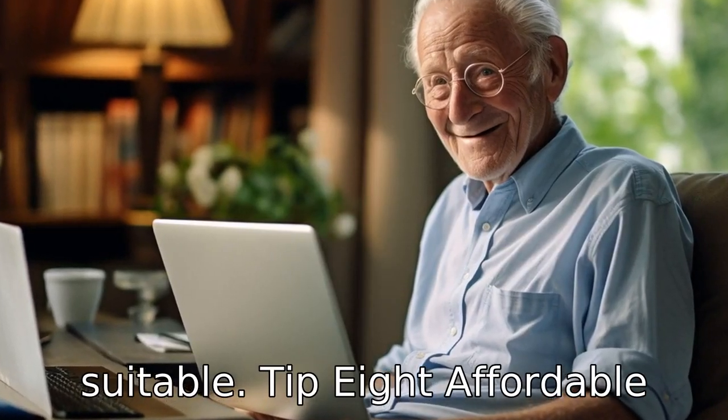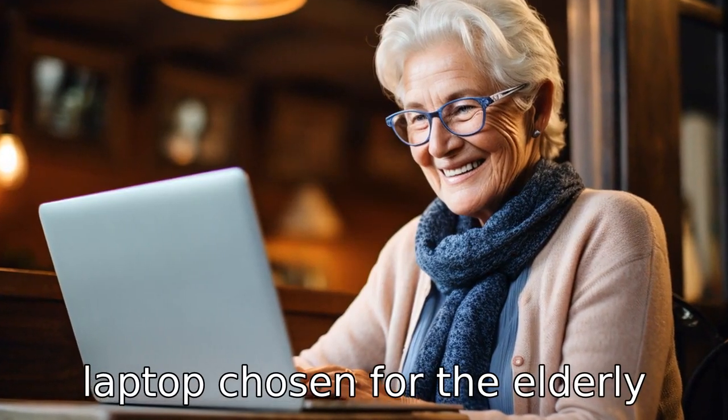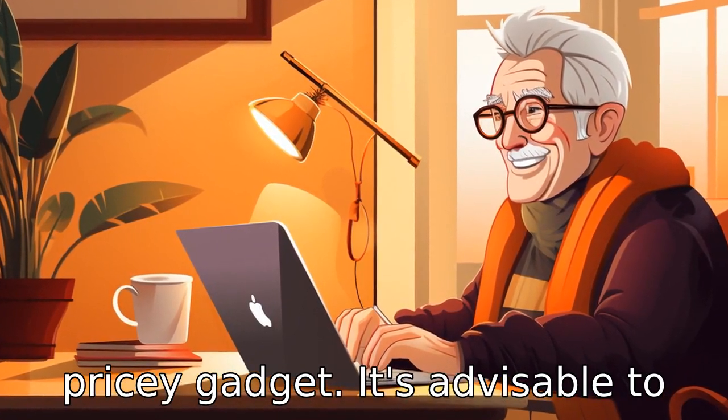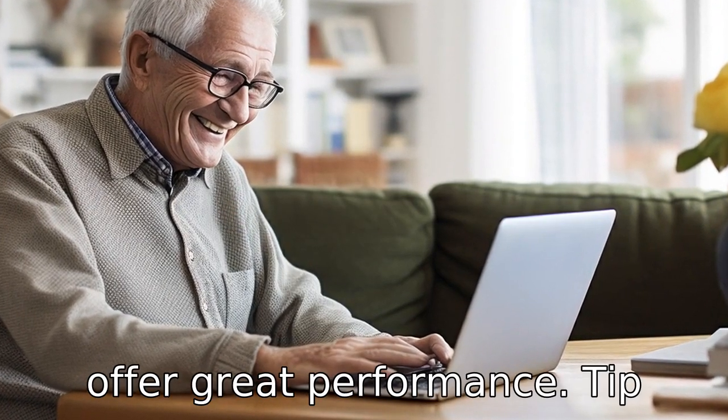Tip 8. Affordable price. Tied to the budget, the laptop chosen for the elderly shouldn't be overly expensive since they may not use all the high-end functionalities of a pricey gadget. It's advisable to choose a solid, budget-friendly laptop that will still offer great performance.